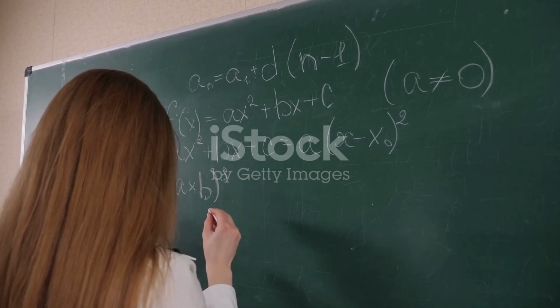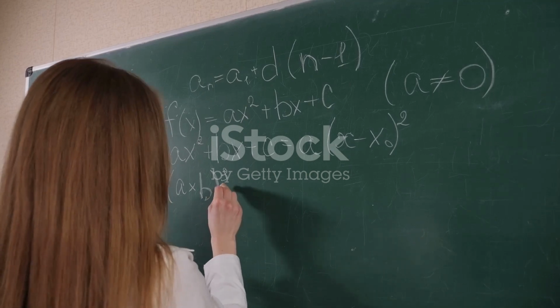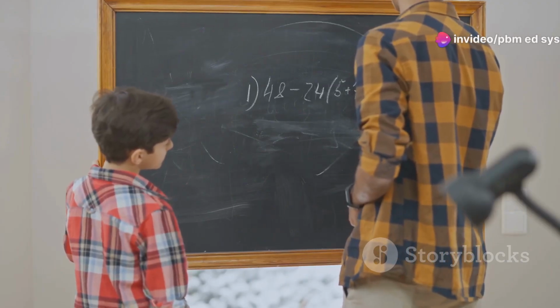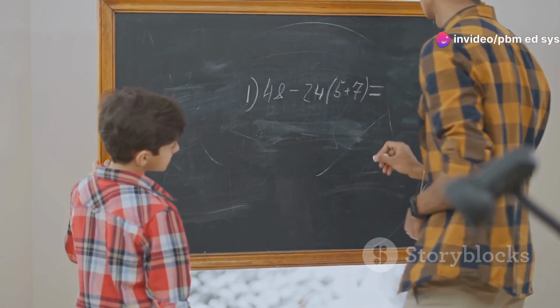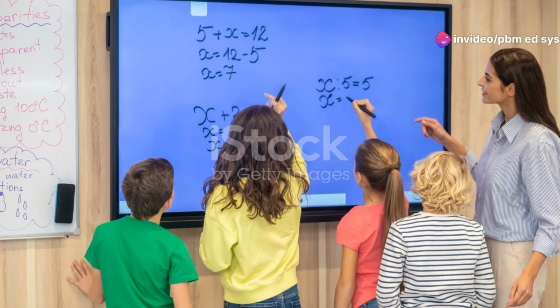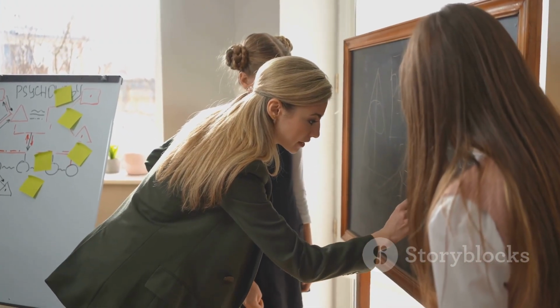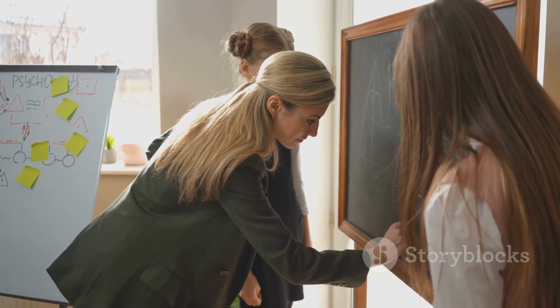Here, x is what we call a variable. It can represent any number. The number 2 is the coefficient, showing how many times x is multiplied. And 5, that's a constant, a specific number added to our variable. In every algebraic expression, these elements dance together to form a meaningful equation.